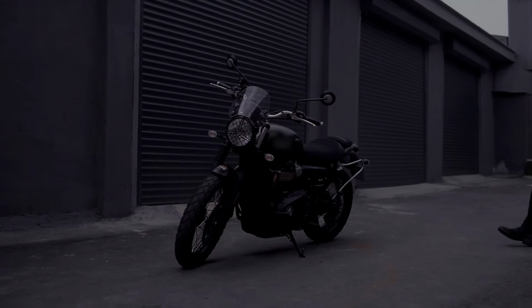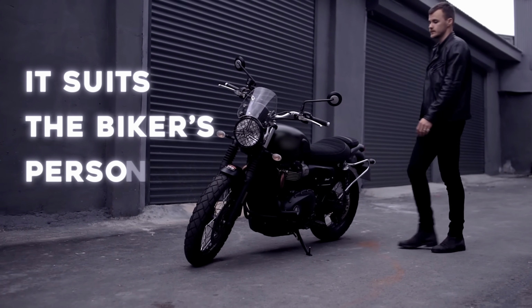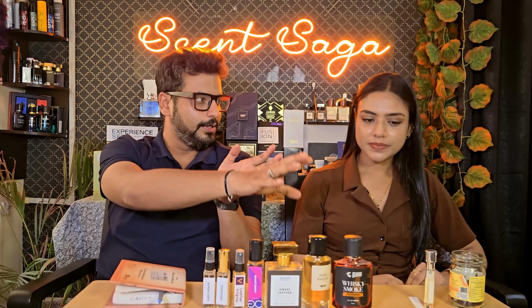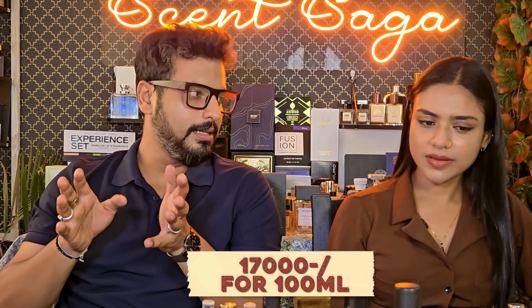As a perfume, I can imagine somebody who's a biker wearing a leather jacket. If they're putting it on, I think that kind of suits that persona. In my opinion, it does. Now, the pricing of this perfume is basically 17,000 for 100 ml. And coming from a brand like Tom Ford, that's kind of okay.